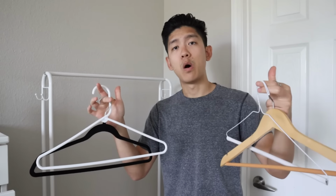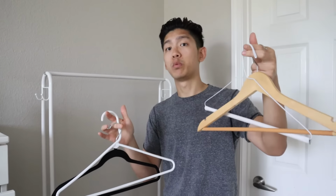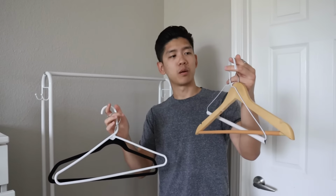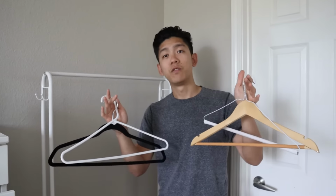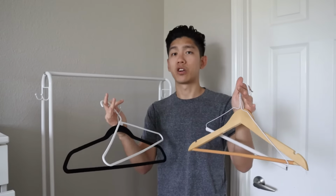So in this video, I want to talk about the 4 most common types of hangers that you're probably using in your closet. I'm going to go over the properties of each hanger, talk about the pros and cons of each, and hopefully this video will give you some insight on things to consider when curating your closet space.